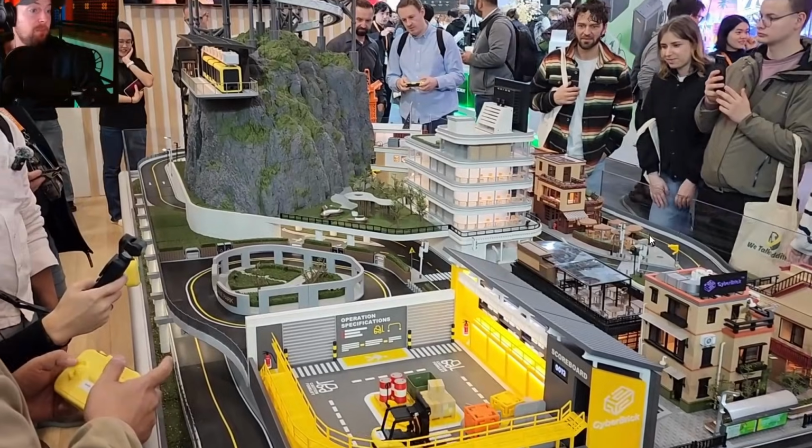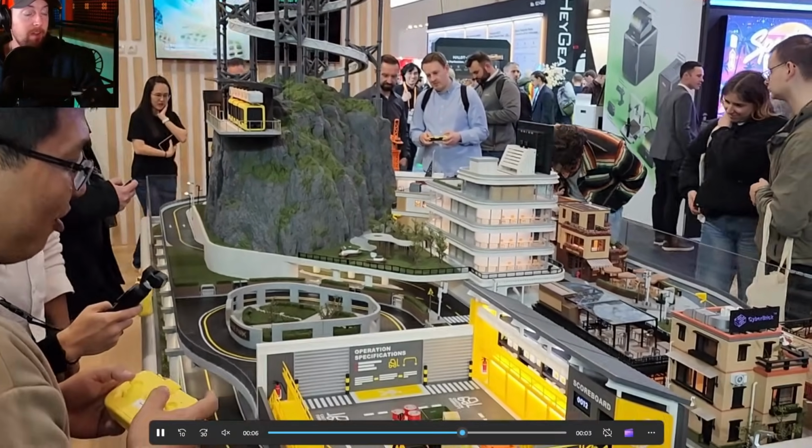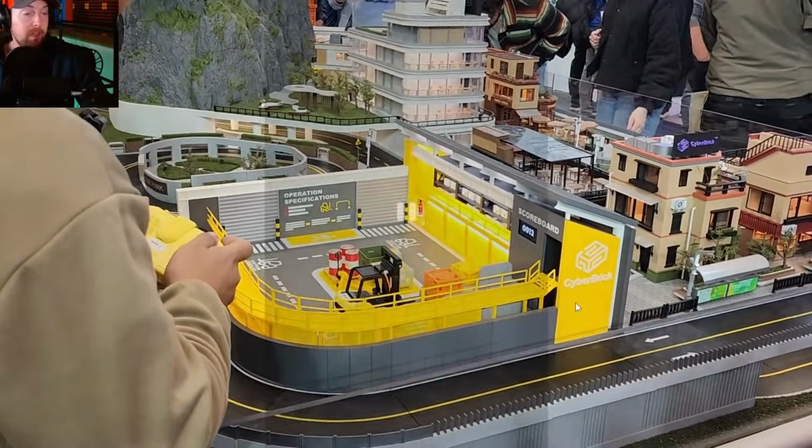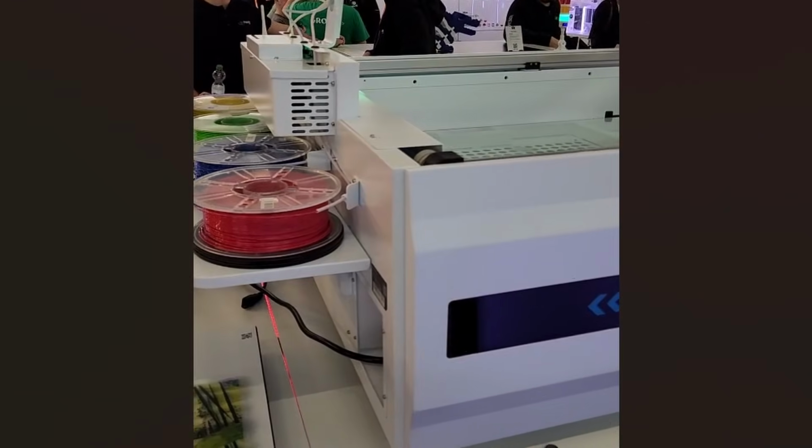This was, I believe, part of the Bambu Lab booth. So this is very cool. They have their CyberBrick, and so you're able to 3D print different things. They're having a little challenge here about different people operating remote control forklifts that were 3D printed using that CyberBrick. It's kind of a fun display. And again, another big cityscape that really shows off what the printers are capable of.